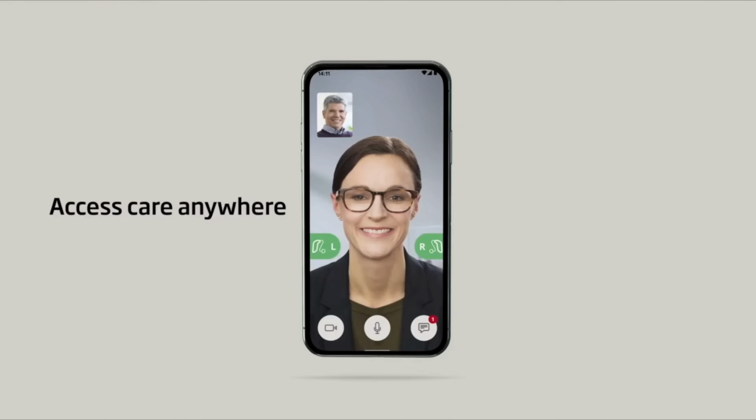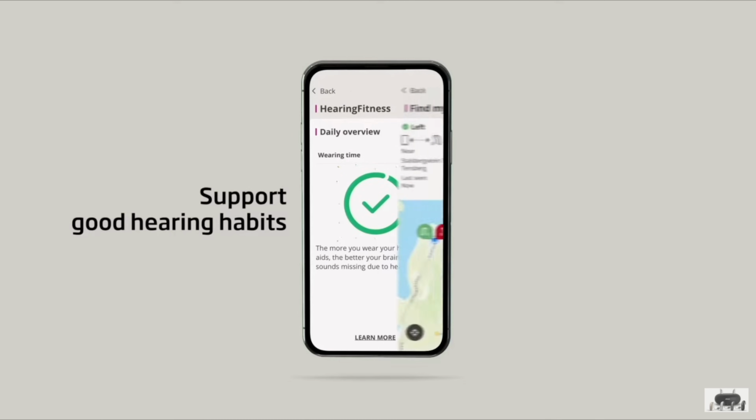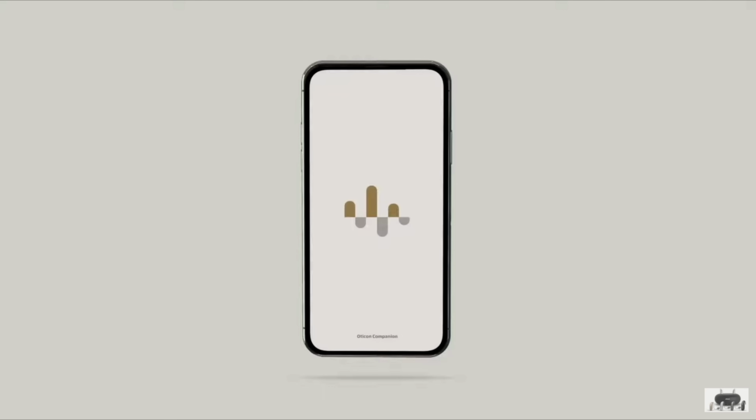This app also features the Find My Hearing Aid option, where you can see the last location your hearing aids were paired to your phone if you happen to misplace them. And the app is even compatible with the Apple Watch for quick changes to volume and programs. As you can tell, there's not much that the Oticon Real hearing aid can't do, which is why I never had any doubt at all that it would make this year's list of best hearing aids in 2024.